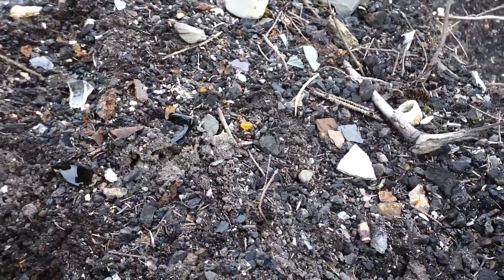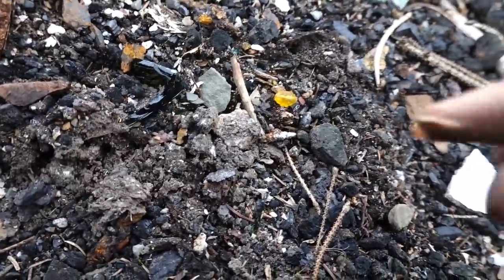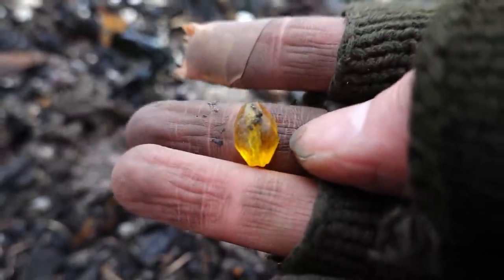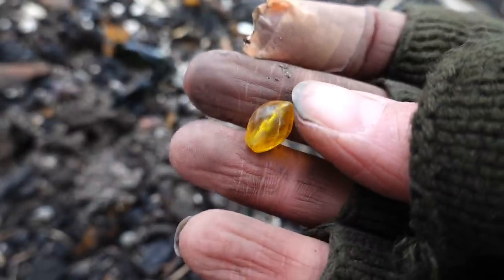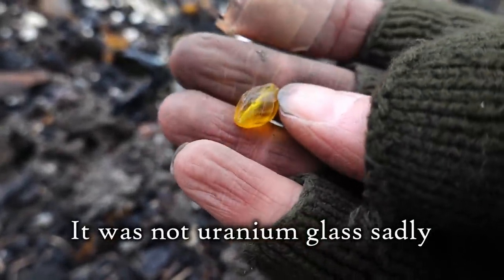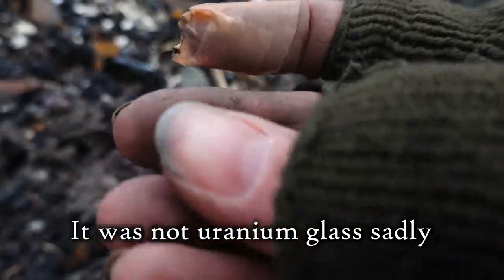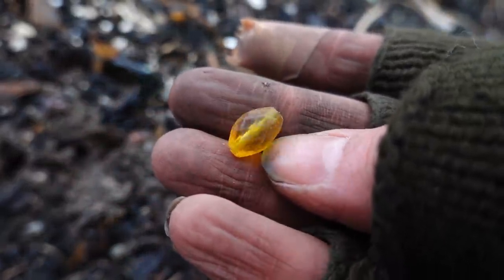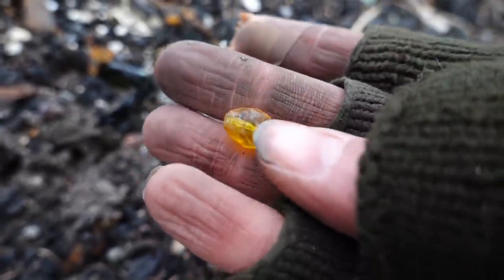Look at this bead, look how it glows, I just spotted it. Beautiful. As I was skimming my eyes across the surface. Look! Wow. That's the most beautiful amber bead you've ever seen. Oh, that might be uranium glass. It might be radioactive. So we'll have to get the UV torch on that when we get home. But that is an amazing faceted bead. Love it. These beads are making my day.